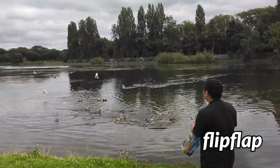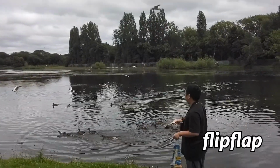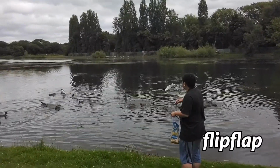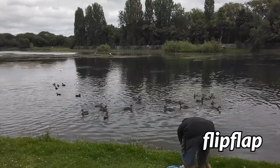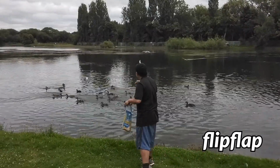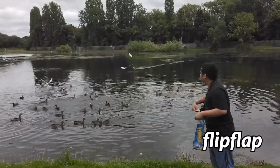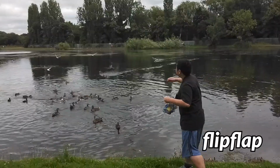Lots of seagulls over the pond. A lot of ducks that side. Oh, look at them. Okay, last two. Lots of ducks right here.